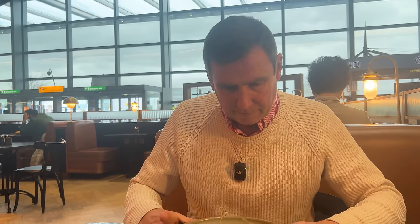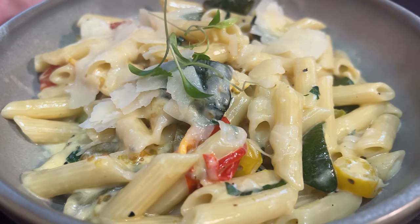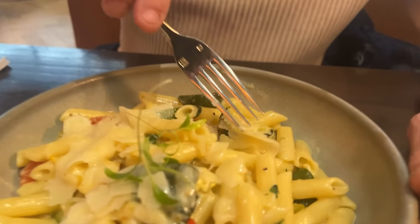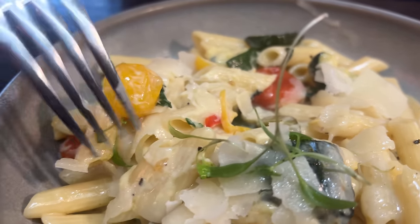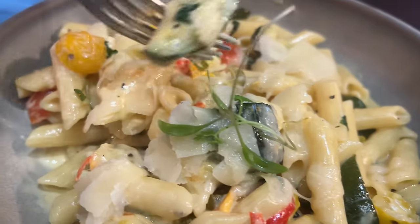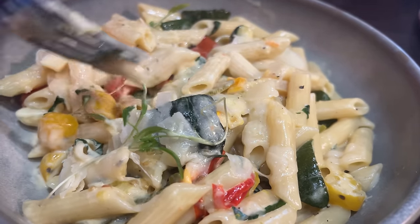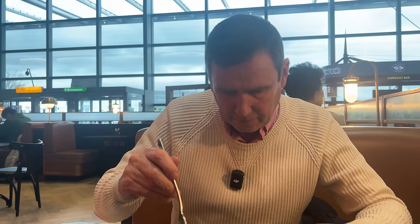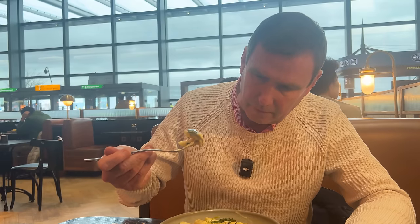Okay, some pasta's arrived. Gonna take a look at that. Now that is a nice portion. There's a really good portion there. You've got the penne pasta, you've got the Parmesan cheese there, you can see that on top. You've got courgettes, cherry tomatoes, peppers, and obviously it's coming in a rich, creamy sauce there as well. Nice and hot, you can see the steam coming off there. Yeah, now it's all about the taste, isn't it? So let's tuck in.